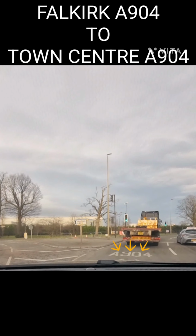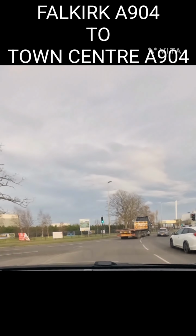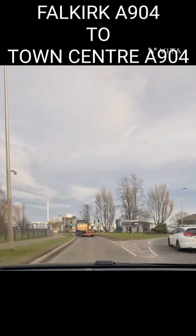And there you have it, A904. So we're on the right track again. You are going to cross these lights, you're going to do your mirrors, you're going to do your signal, and you're going to come off. We're now on the A904 heading towards the town centre.